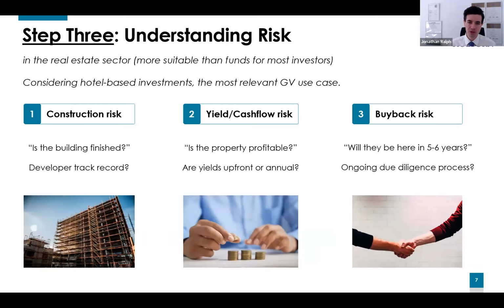Now, because we're not looking for a home, and the law in Portugal actually limits the use of residential properties for golden visa purposes, we're going to focus on hotel-based investments. These are now the go-to investment type for many golden visa investors. If you'd like to know why and have a deeper dive into that, check out my original webinar, Portuguese Golden Visa, Everything You Need to Know, on YouTube, as I mentioned in the introduction, where I'll break everything down there.